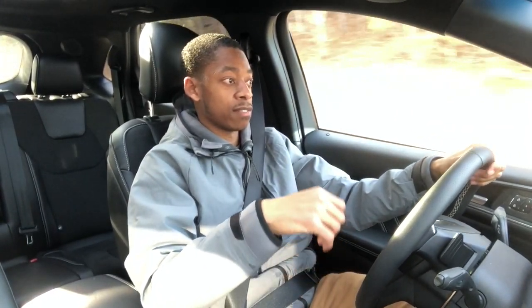I don't need to drive in sport mode. I'd rather drive in normal mode. This thing's got more than enough power and torque. Wow. And the steering wheel's definitely vibrating. And this one can actually see around corners, I mean literally, to let you know that you are drifting out of your lane.